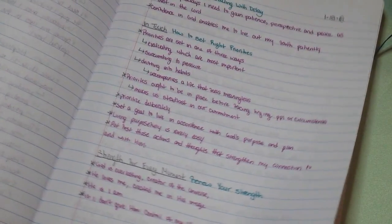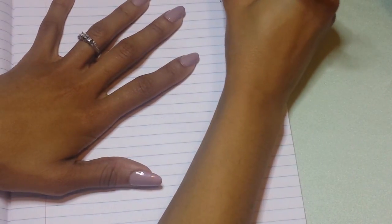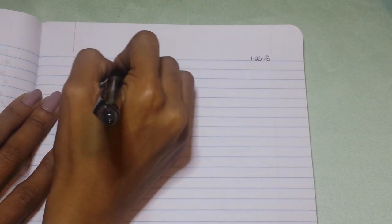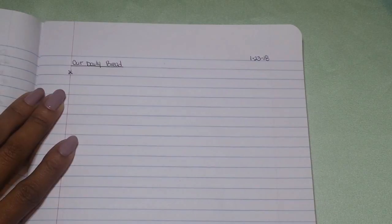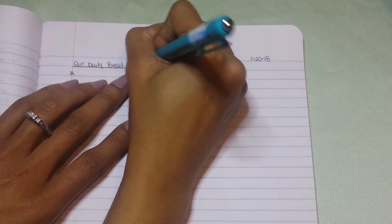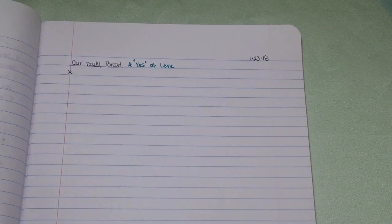So next I'm going to turn the page, and I don't write on the back page because sometimes I may need it. I don't know if I did in this one. Yeah, like sometimes I'll need it because, you can't see, on that side I wrote quite a lot of notes. So I'm just going to write the date for tomorrow, which is 1/23/18. Our daily bread. I don't know if you guys can see, sorry. The topic for tomorrow is a yes of love. And I'm all set for tomorrow, starting with that.